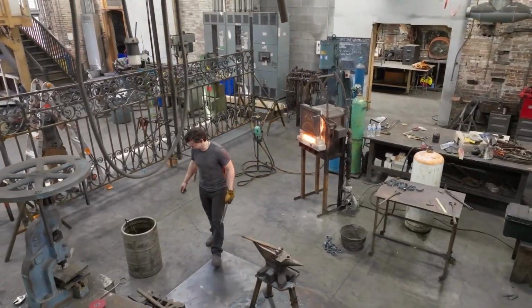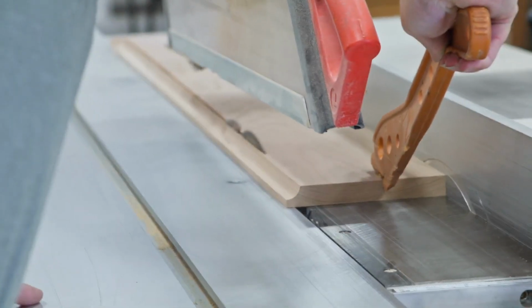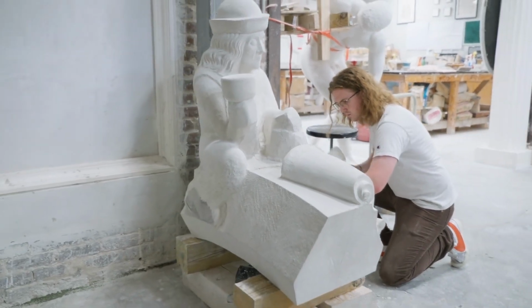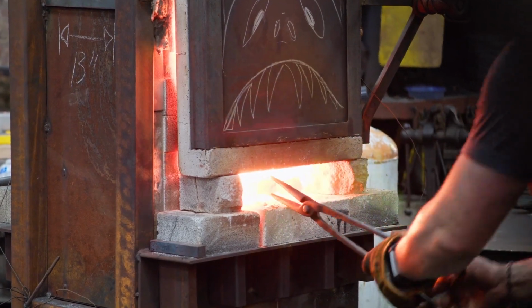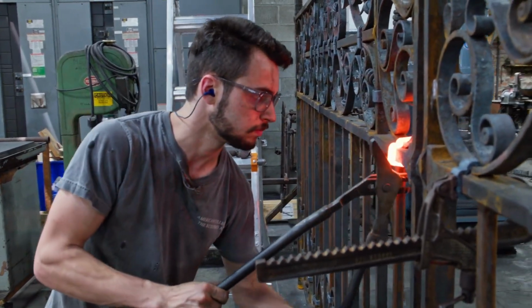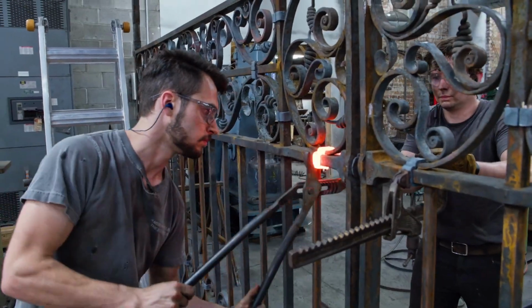And we live in a laboratory. There's a huge gap in our workforce for plasterers, stone carvers, timber framers, carpenters, blacksmiths. So many people think, oh, I can't make a living as an artist. But indeed, in the traditional building trades, you can.